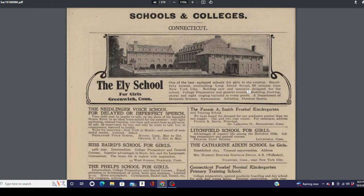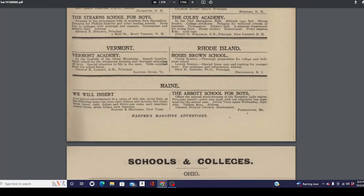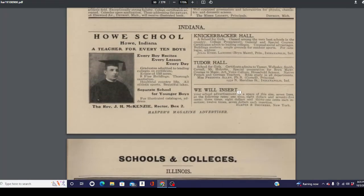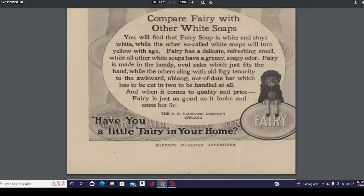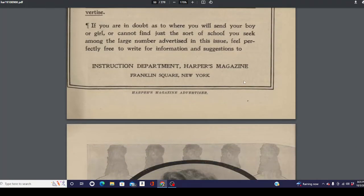The Eli School for Girls, Greenwich, Connecticut, for all the rich people. So it's interesting to see. Wait, what's this? The Howe School. There were a lot of freaking schools. And let's keep going. And don't get dizzy. What's this? I like old ads. Old ads are the best.